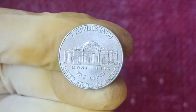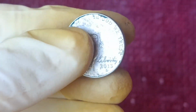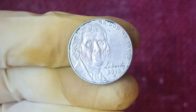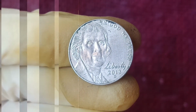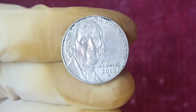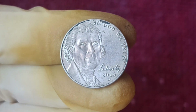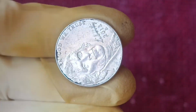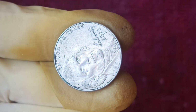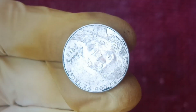The 2013 Jefferson nickel became a legend in the numismatic community, a symbol of the thrill of the hunt and the excitement of discovering something truly extraordinary. Today, the 2013 Jefferson nickel is still considered one of the most valuable coins ever produced in the United States. Its incredible journey from a simple 5-cent piece to a $230 million treasure remains one of the most remarkable stories in the world of numismatics.